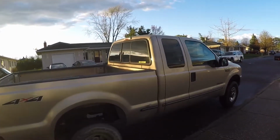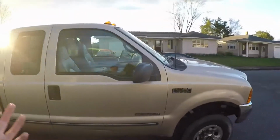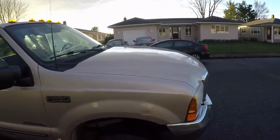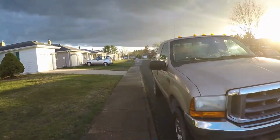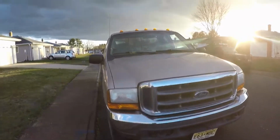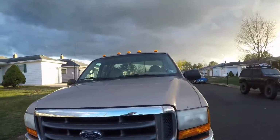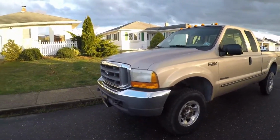Another thing to think about when you're looking at these trucks is maintenance cost. And this is really what I'm coming down to. This is going to be the final thing in this video, the maintenance cost on these trucks. Diesels are a lot more money to maintain than a gas motor.